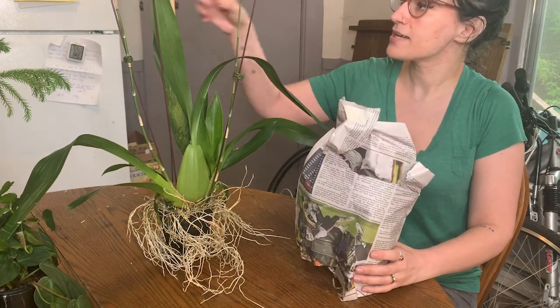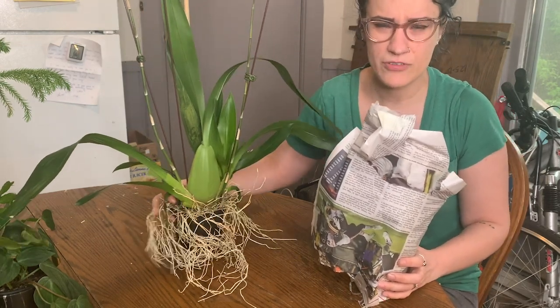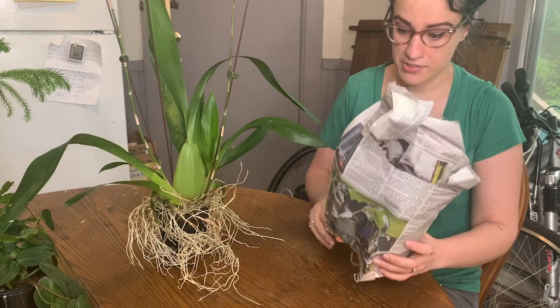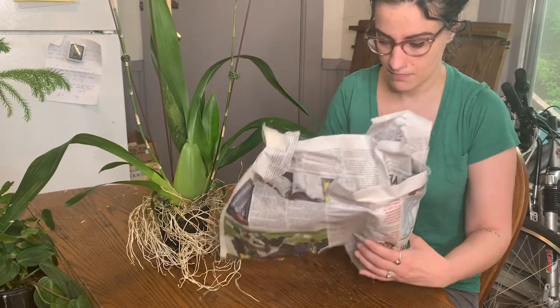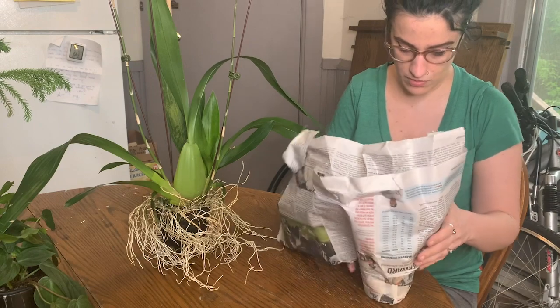Probably don't need this bamboo stake. I'll probably take this stake out and this stake out. Can you see that? I don't know if you can see that. I have no idea what's going on camera, by the way. Cat's on the floor playing with her. Whoa.